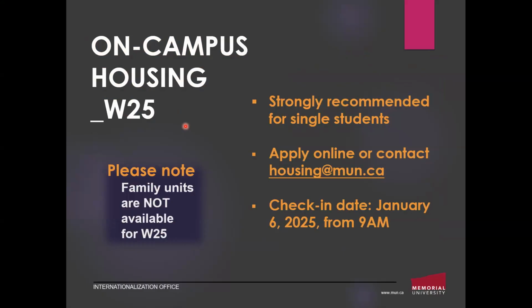So for on-campus housing for the 2025 winter semester, one big thing is please note family units are not available. Any of you who are bringing family would have to look for an off-campus apartment. If you want a better idea about family housing, please join our information session for families that will take place on December 12th. And then HIFSA will give you more idea about family housing. And for single students, the application is still open for Peyton College, so apply online. If you have any questions, please email the housing office at housing@man.ca.